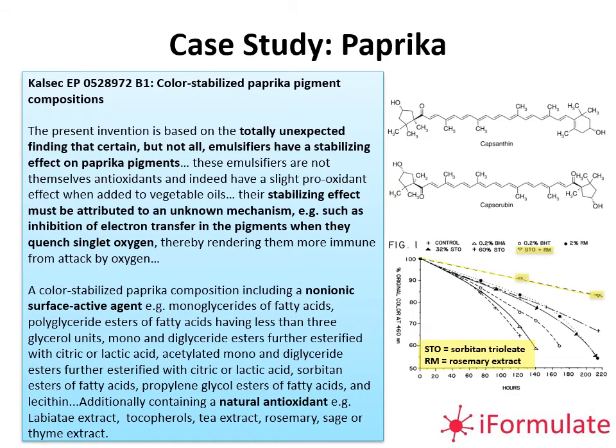In the case of paprika, it was found that emulsification could have a stabilizing effect. So particular emulsifiers were used, natural emulsifiers, and also natural antioxidants were included. The main dyes you can see here on the right-hand side, capsanthin and capsarubin, are the natural dyes that form the color for paprika. So we are reducing the degradation according to a particular mechanism: electron transfer, rendering them less likely to be oxidized from atmospheric oxygen. So that was the mechanism, and improved properties were seen.